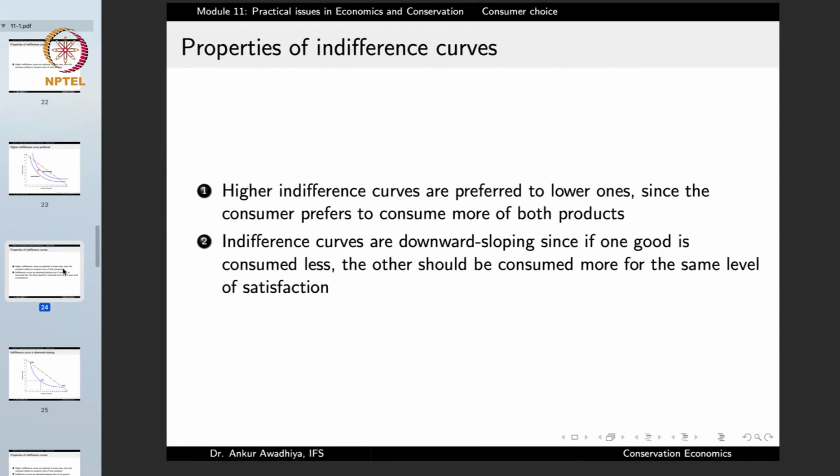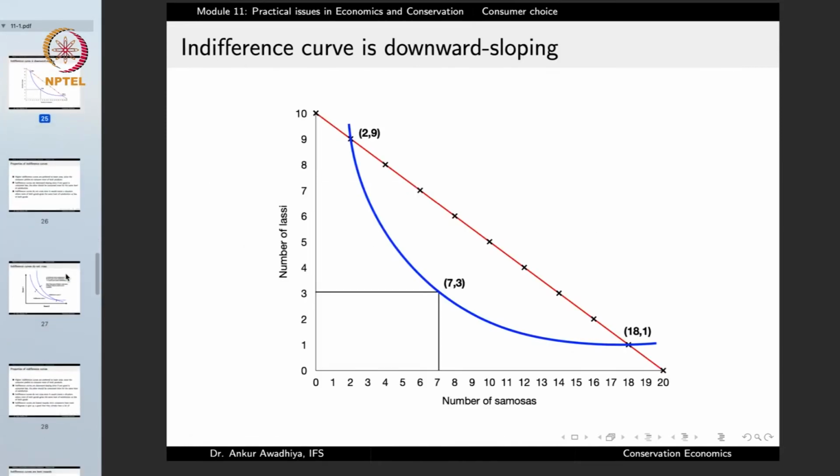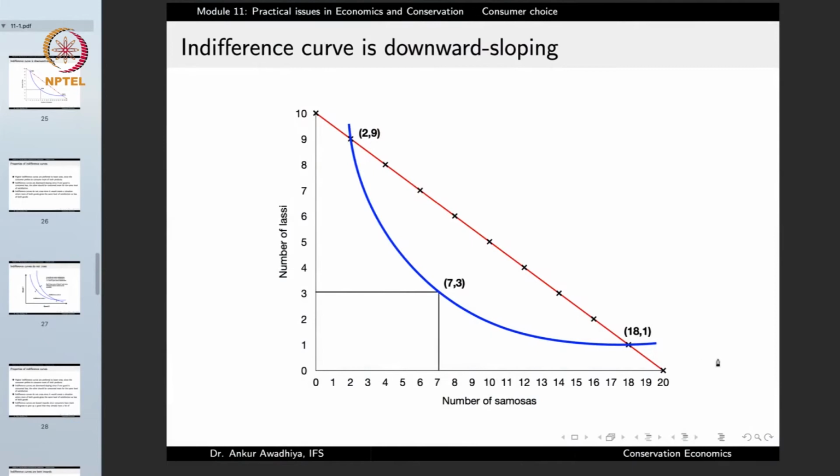Indifference curves are downward sloping, since if one good is consumed less, the other should be consumed more for the same level of satisfaction. So what we are saying here is that, remember that in the case of an indifference curve, we are looking at the points that give the same level of satisfaction. Now, for the same level of satisfaction, if one good is reduced, then the quantity of the second good should be increased. When one reduces and the other increases, you will have a downward sloping curve.